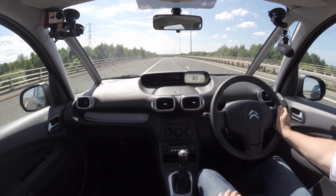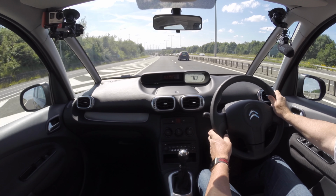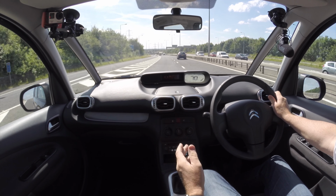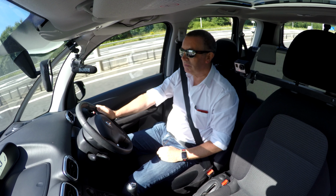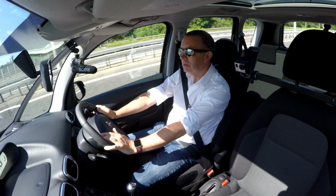Again, good visibility because the A pillars are very, very narrow, and then you've got this big glass panel or quarter light at the front there. Excellent all round visibility. Car's nice and light inside, even lighter with that forward.